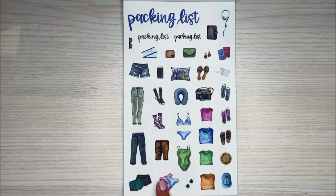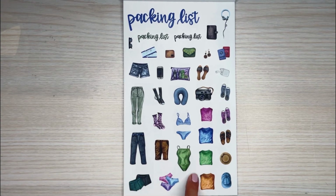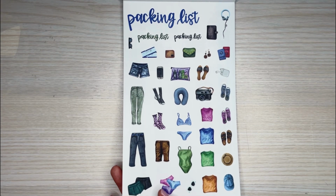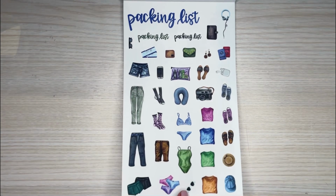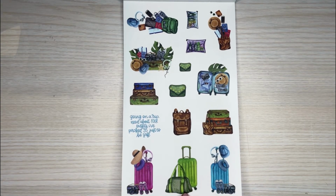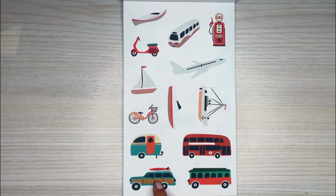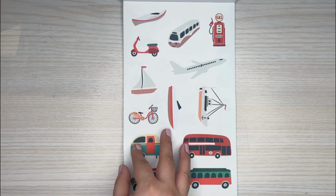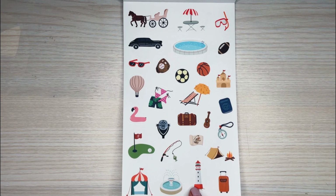Now we're getting into more of the decorative stuff. This is the packing list items, kind of like all the things you need to pack. So it'd be cool to do like a packing list with these. All the different clothes and items that you might need to take with you for traveling. And we have some more decorative stickers with the luggages. I really like this sheet with the cars and the boats and the plane. And I got some more little decorative stickers.